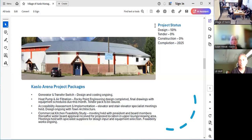Accessibility through town architecture, we're looking at some accessibility options within the facility, whether it's an elevator or stair elevator that we can introduce in the facility with minimum impact. So we're working our way through some design options and specialist contractor design options at the moment. The last piece of the arena was we have a feasibility study for a potential commercial kitchen.